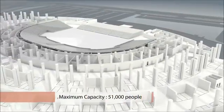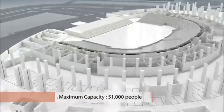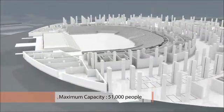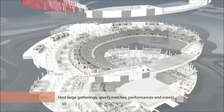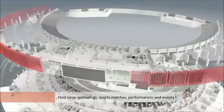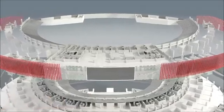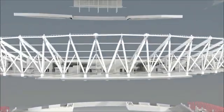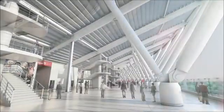The four-floor interior was designed to create seamless flow and harmony, creating an enormous space in which communities can interact. The Philippine Arena is a multi-purpose facility for hosting large gatherings and various sports matches, as well as performances and events with maximum convenience for the audience. Now the Philippine Arena stands as the new landmark and pride of the Philippines.